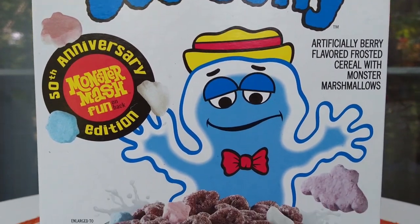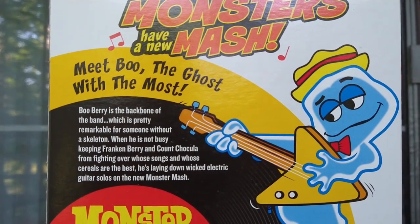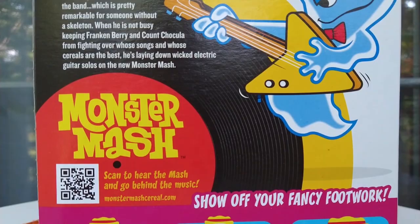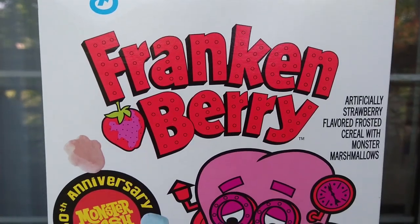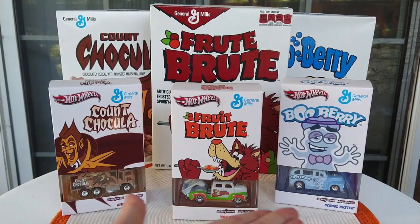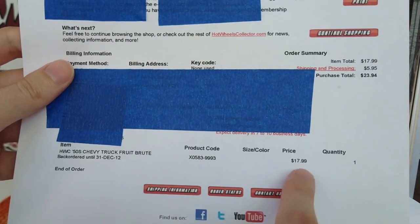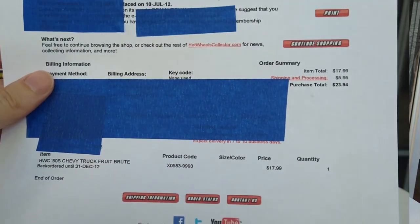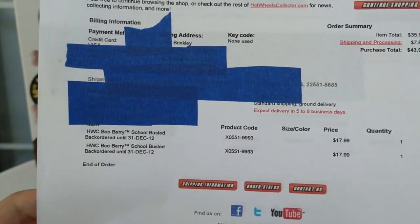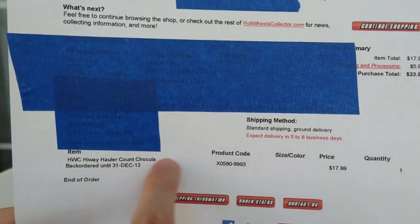I absolutely look forward to seeing these in the grocery stores every year around fall and Halloween. And even though I do not eat the cereal, I do enjoy collecting the boxes and other themed products such as these fantastic Hot Wheels cars I have in front of me. I bought these in 2012. They were on back order, and I bought them from the Hot Wheels Redline Club's website. That is the website that is catered to the adult collector.